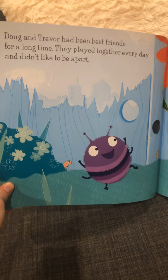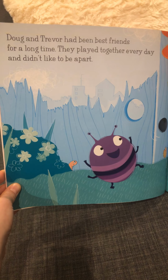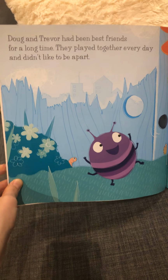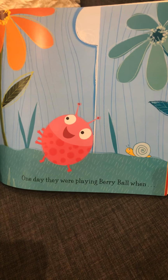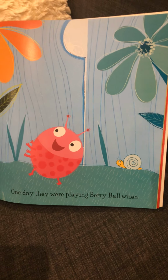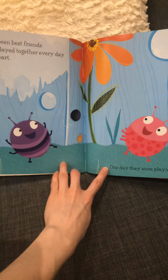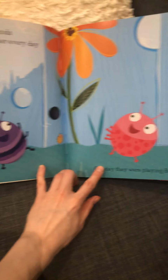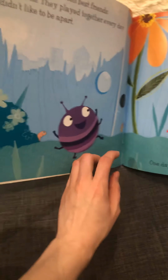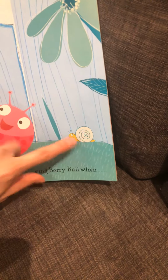Doug and Trevor had been best friends for a long time. They played together every day and didn't like to be apart. Here's Doug and here's Trevor. One day they were playing berry ball when... Oh, look, here we go. Let's have a look at the picture like this. So here's the berry, so the berry is obviously being the ball and they're having a good old time playing with it. And then we can see a worm over here and a fun little bug over here of some kind and a snail over there.